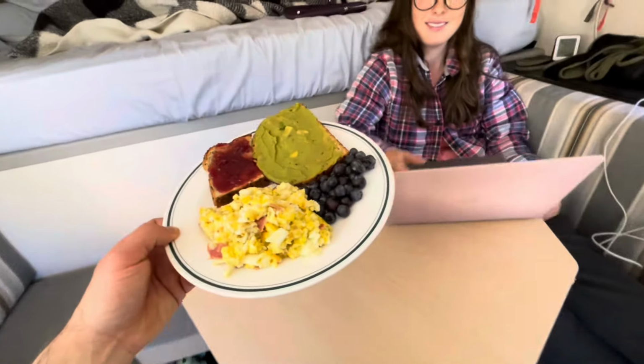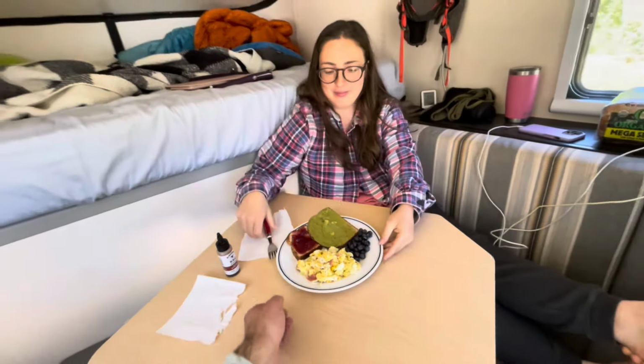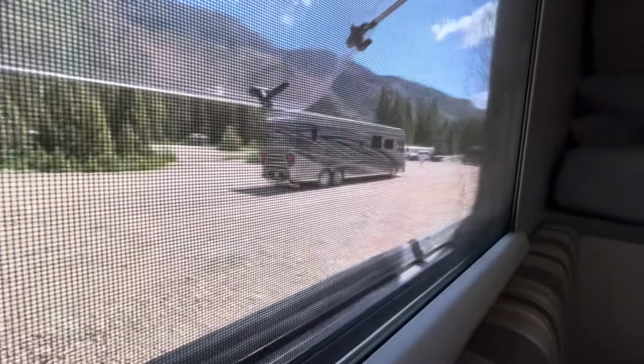Brunch is ready. Here you go. Yum, thank you. Looks so good. Yeah, I think it will be good. I think this RV that just pulled in is the biggest one here so far.